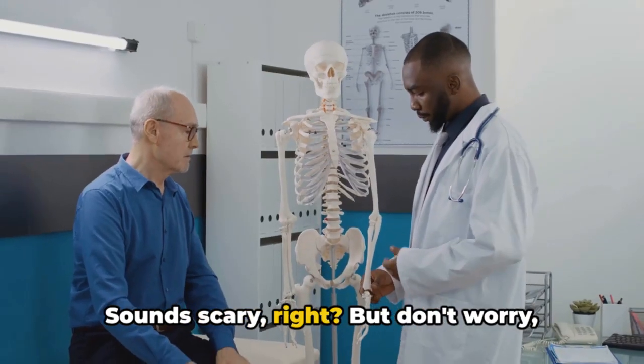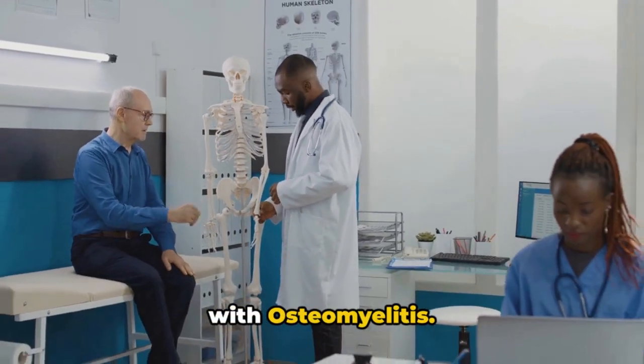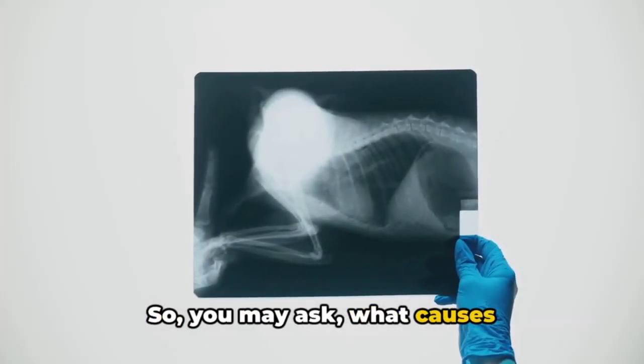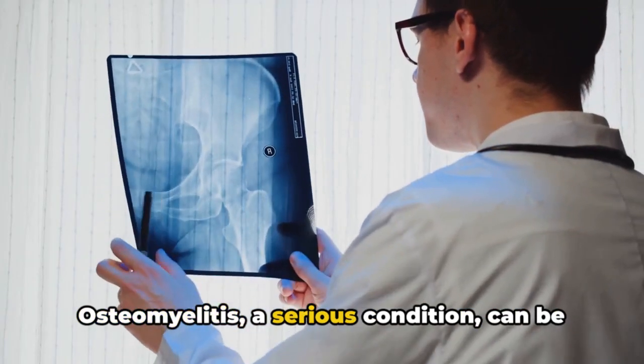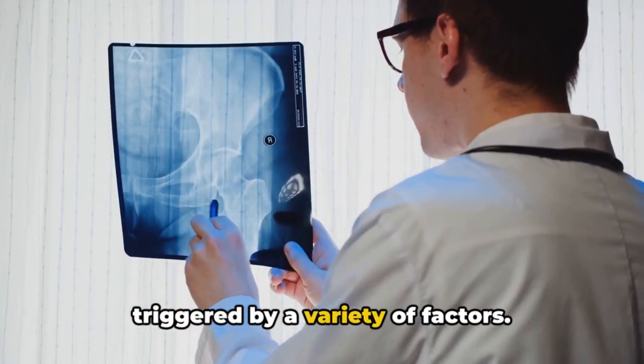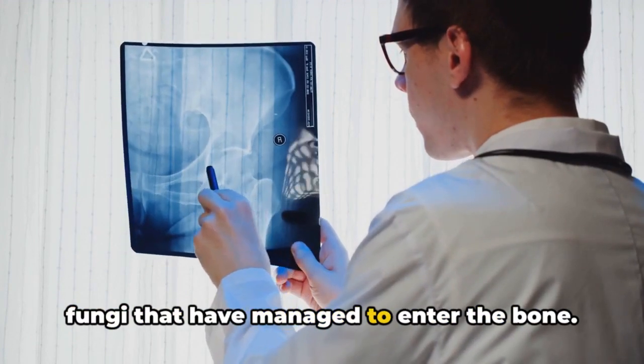Sounds scary, right? But don't worry. Understanding is the first step to dealing with osteomyelitis. So you may ask, what causes osteomyelitis and what are its symptoms? Osteomyelitis, a serious condition, can be triggered by a variety of factors. Most commonly, it's caused by bacteria or fungi that have managed to enter the bone.